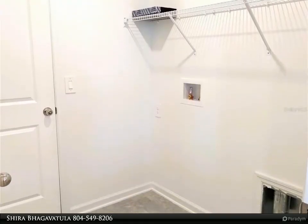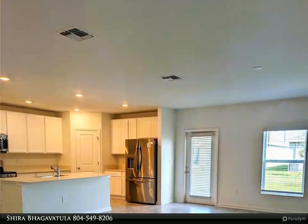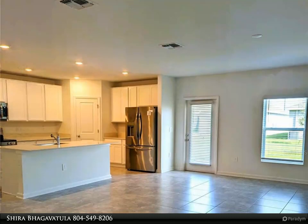As you go up to the second floor, you will find a nice loft area, and surrounding that are the other bedrooms and bathrooms. The owner suite features an expansive bedroom that is connected to a spa-inspired owner bathroom with his and her sinks, a large shower and a roomy walk-in closet.